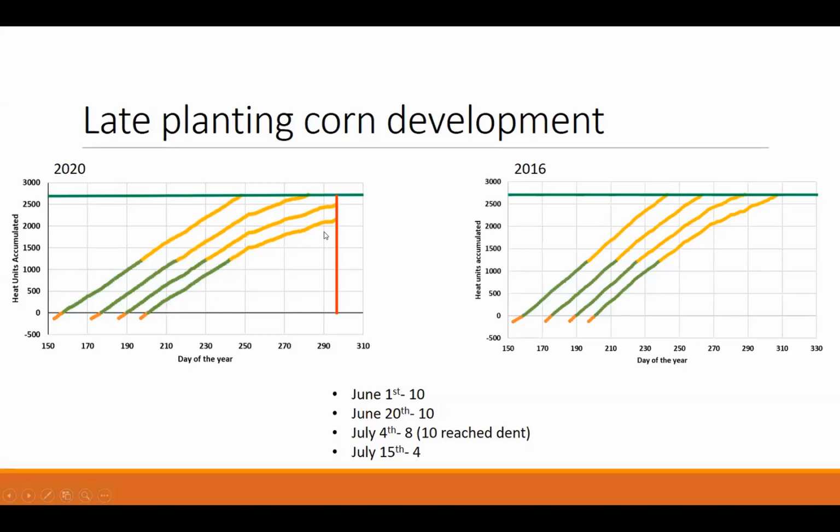If we waited till mid-July to plant last year, we were well pre-dent. We were actually in soft or kind of getting into that soft dough, hard dough stage, and we were really immature. Folks that planted in this kind of time frame last year didn't really get their crop out and didn't have a great time because we did run into that first frost date. It was an early year though.